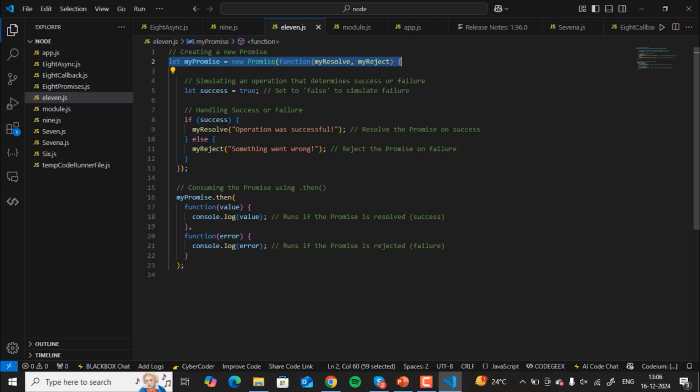So in this line, we are creating a new promise using these two parameters, resolve and reject. And we are simulating an operation that determines success or failure. So we are setting let success as true, which can be set to false to simulate failure. So if the operation is success, then my resolve will be called and operation was successful. And if not, something went wrong. So my promise dot then will handle this value and will console the value. And this function will handle the error. So let's run this code.